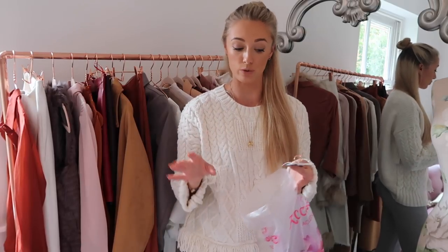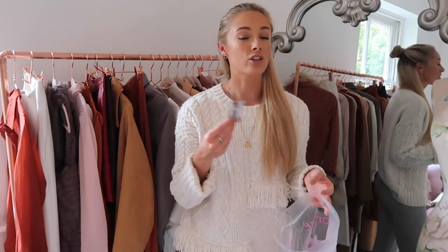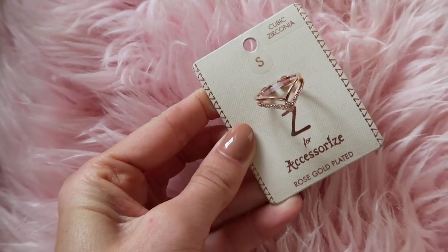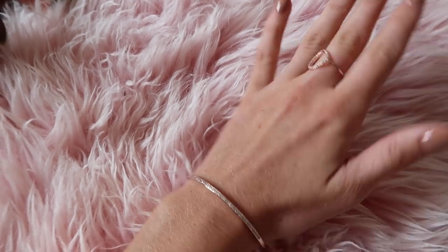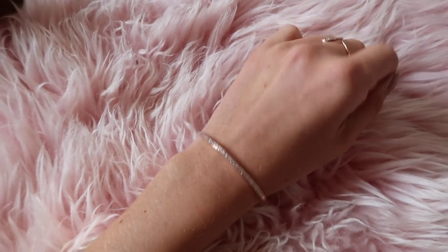Once again, they have some really nice dupes for brands such as Monica Vinader. I'll show you close-ups of them as we go through. But also from their Z or Z for Accessorize, just some really stunning, very simple, delicate pieces. This is the first ring that I got. This looks really nice worn on the middle finger. I'm going to insert close-ups of a bracelet that I also got with a beautiful diamante or cubic zirconia encrusted bar around it. Again, very Monica Vinader vibes.